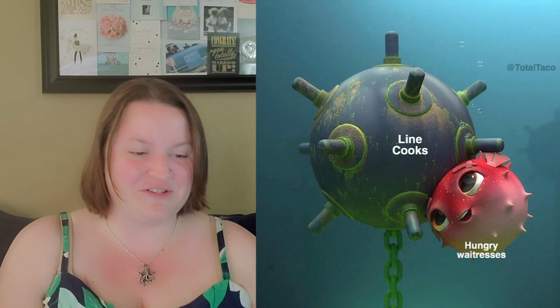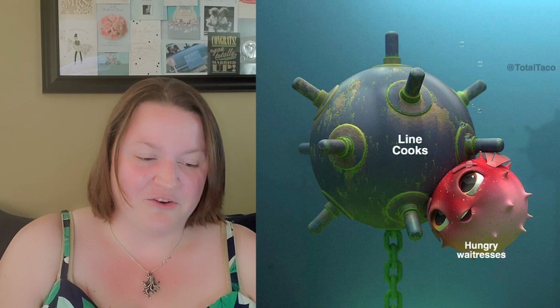Oh my god, it's so cute. I love little pufferfish. Okay, so again, hungry waitresses cuddling up to line cooks. It's so cute. Oh my god, it's so sweet. Look at the big eyes.